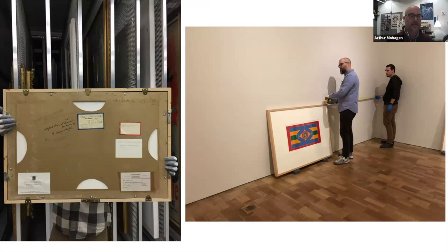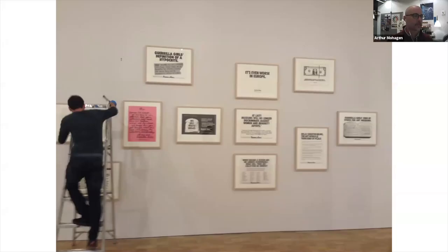And then you can see taking measurements on the wall to make sure it's in the exact right spot on the wall. And then you can just see the grid being installed on the wall, how we've taken the measurements on the floor, took the artwork away, and then transferred those measurements to the wall and installed them. This was a great Gorilla Girls exhibit that we did a few years back in one of our changing contemporary galleries as well.